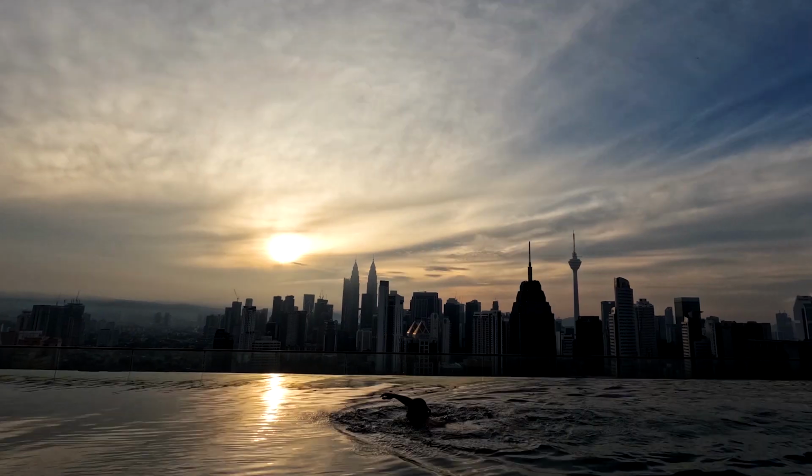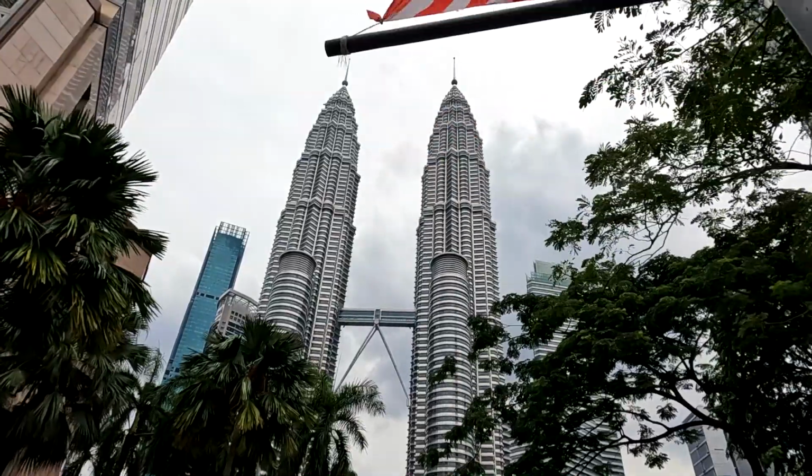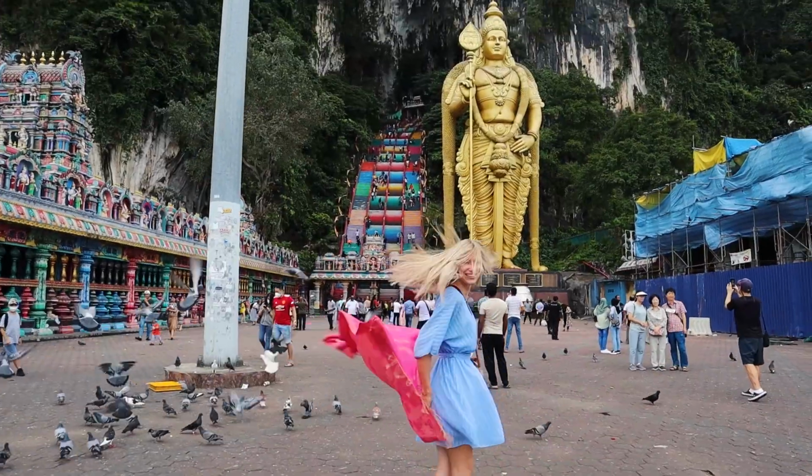We have spent 1 week in Kuala Lumpur, a city of unbelievable infinity pools, notorious skyscrapers, green parks, multiple cultural experiences and explosive flavors.